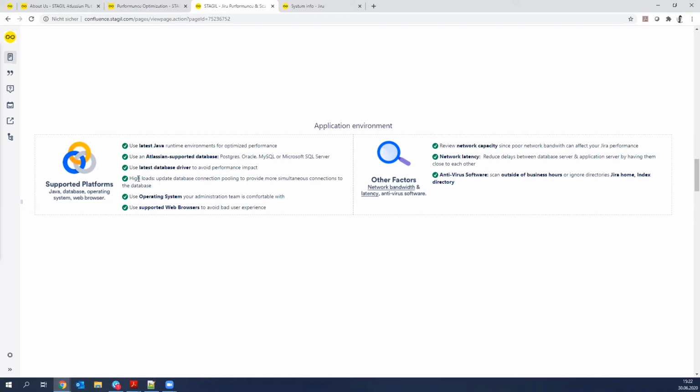If you're having high loads, you can always update your database connection pooling to provide more simultaneous connections to the database, and you can keep them open. So the database doesn't always need to acquire new connections or wait or build up new connections. So this is something you really should tackle.